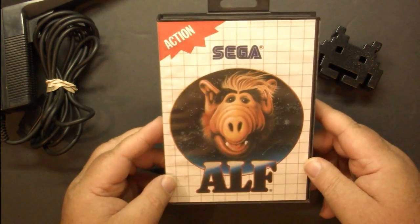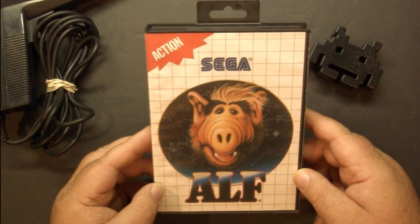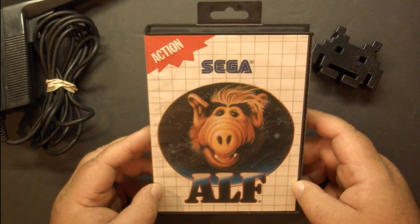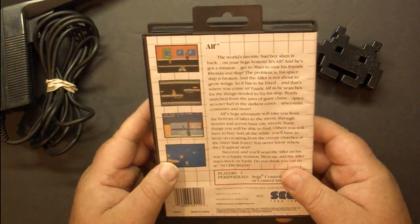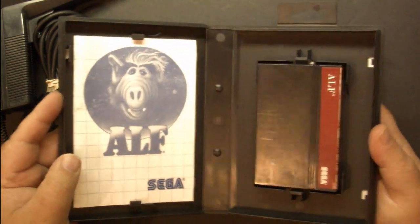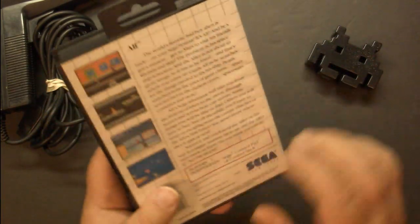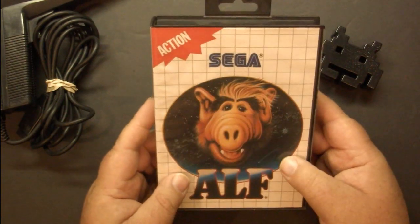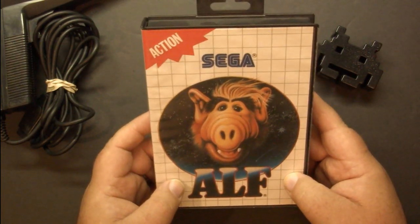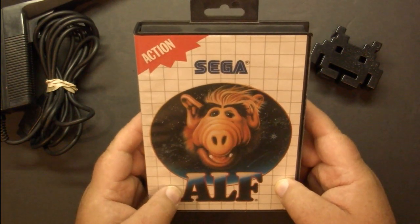Got a hold of Alf for the Master System. This was part of that Sega lot I picked up last night. And I was pleasantly surprised to see this game in there. I've seen these games in some game stores and stuff, but I've never picked it up. So I'm pretty stoked to have this in the collection. I'll go ahead and keep this one. I like Alf. I used to love the TV show. So I'm looking forward to playing his official game on the Sega Master System.